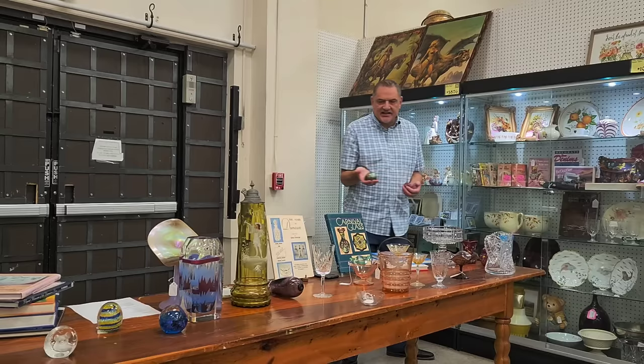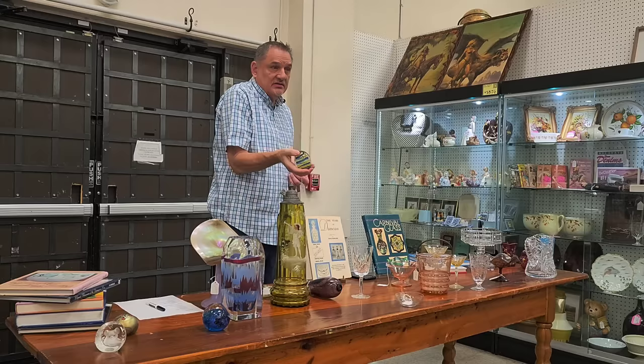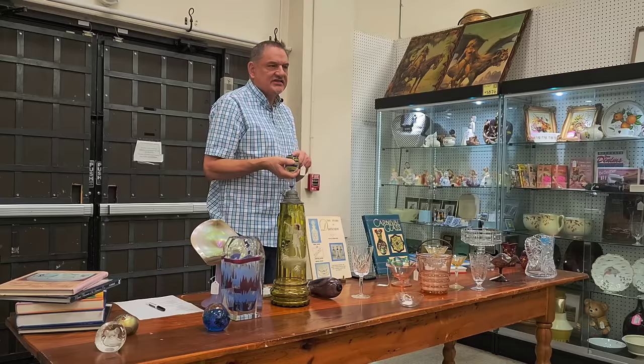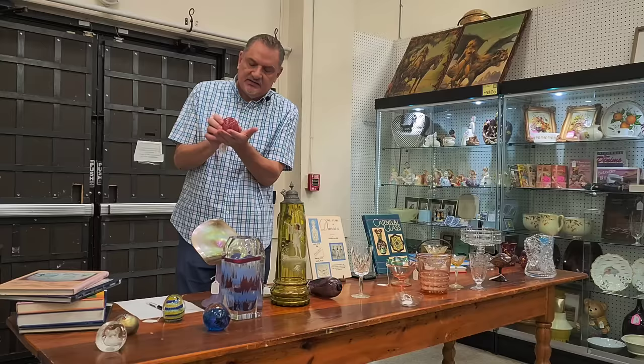The ones that were mass produced, they're not signed. It's a beautiful paperweight. I mean, that would look great in a window, but it's not signed. And the bottom is not smooth. It's rough. Again, this one, it's great. I mean, it's a peacock, I believe. Sets like that, it's a nice paperweight, but it's not smooth. Not signed, so not worth near as much.